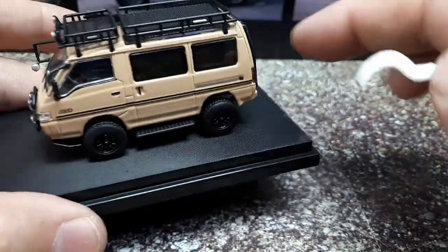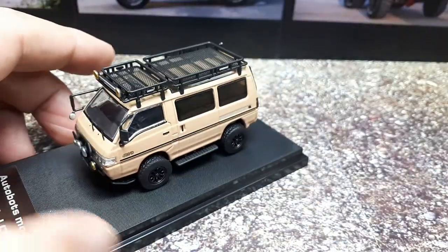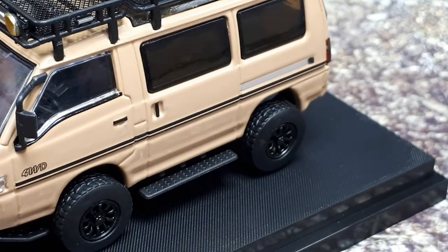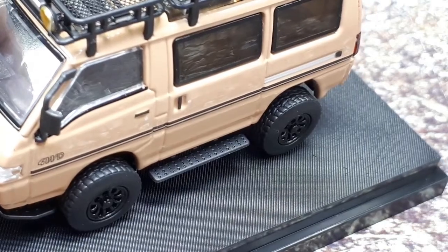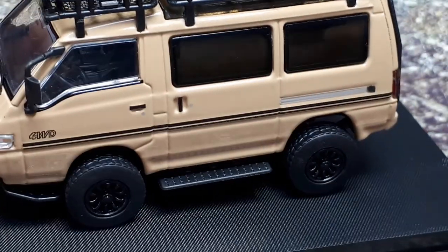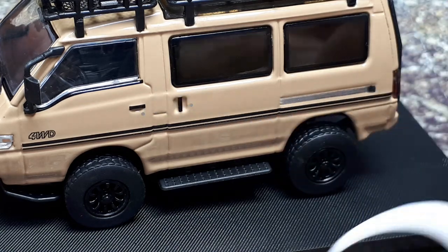Well, actually, I'm not done. The side running board. There's like some dotted texture in there. Let me put this down. Yeah, nice little traction dots. I'm also noticing there's little silver dots for the locks here on the doors.